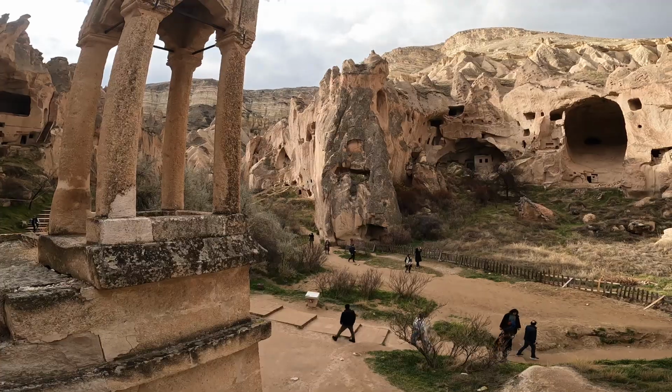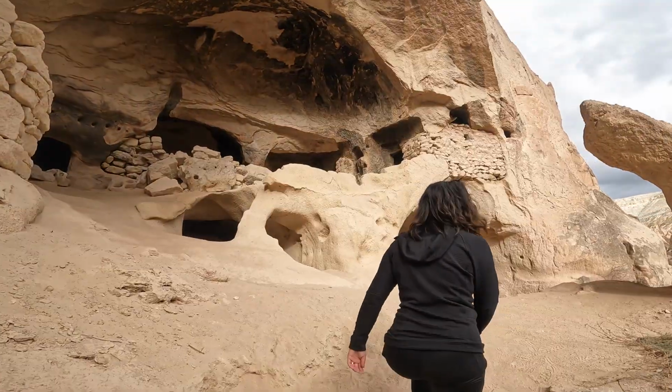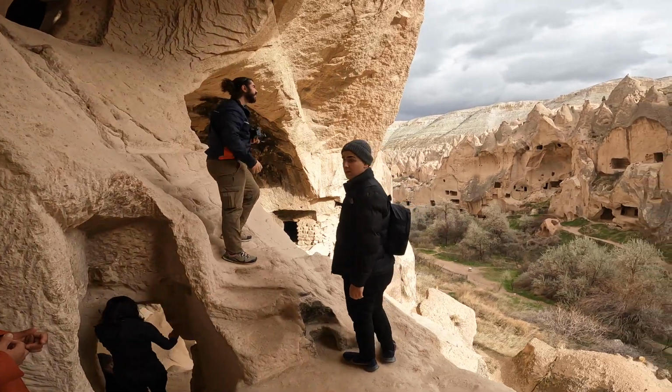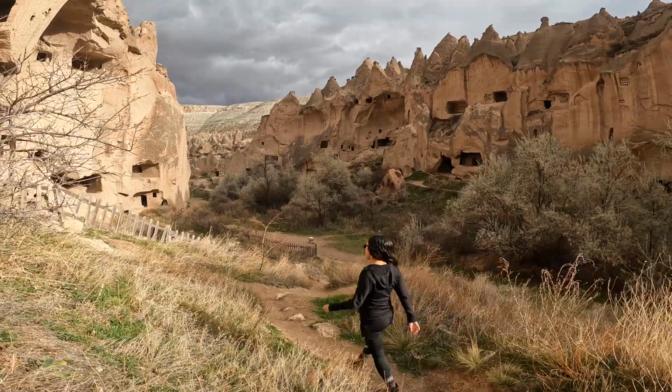This one's way better. It's huge. You can wander a little bit more everywhere. They have some stuff blocked off, but you can wander the hills, which is a lot more fun. It was easily one of our favorite places in the region.